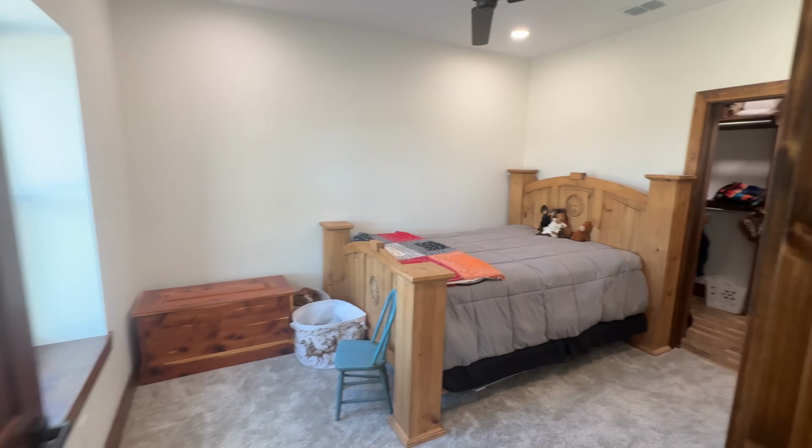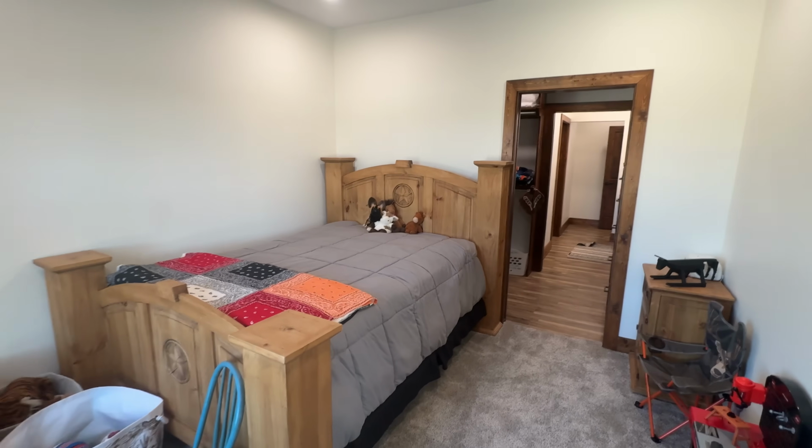All right, so now we're over in bedroom number 2. This is a 13 by 11 room, and this layout is 2 bedroom, 2 full bath, and then we've got an office space that we'll talk about a little bit later. Again, 13 by 11 room, a lot of standard finishes in here. Probably the biggest thing that stands out is the stain finish that we have.